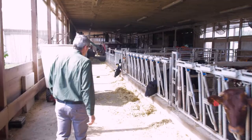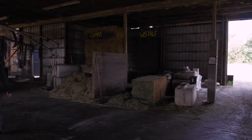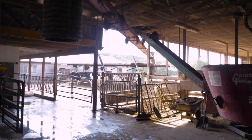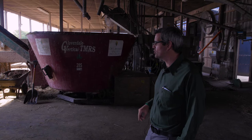As we walk down the manger, the heifers get younger, get closer to the age of the calves that we showed you to start with. This is where we mix the feed. The mixer wagon here is a stationary mixer wagon. Usually at a dairy, they'll be pulled behind a tractor, but ours, we load it with conveyor belts that bring the feed to the mixer wagon, and we mix up the ration. And the idea is that every bite that the cows take is a diet that's balanced to meet all of their nutrient requirements and to support high levels of milk production.